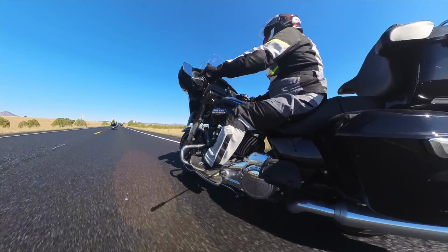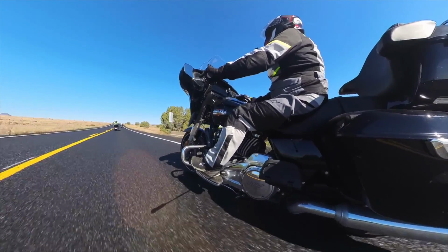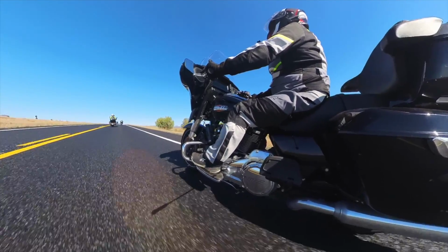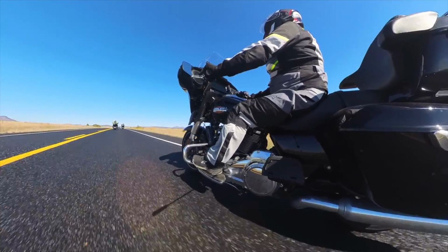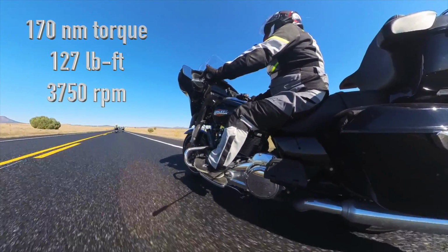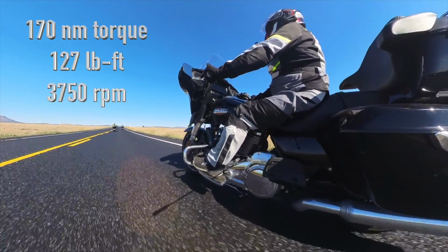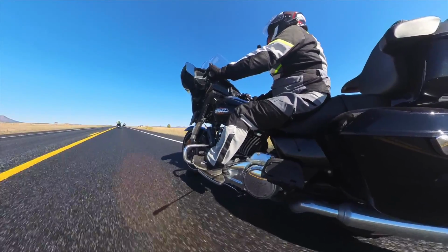The Milwaukee 8, the 117 engine, has a displacement of 1923 cc's. That's 117 cubic inches, hence the name. It's known for its torque-rich performance, producing 170 newton meters of torque, that's 127 pound-foot, at 3,750 RPM, and it does fly off the start line.